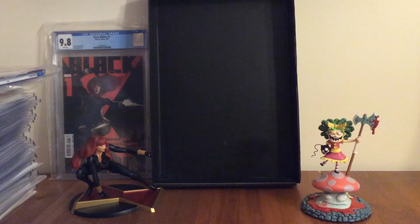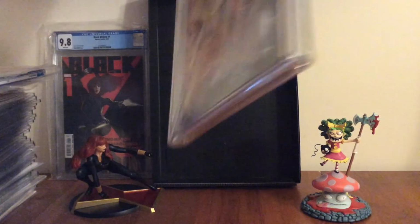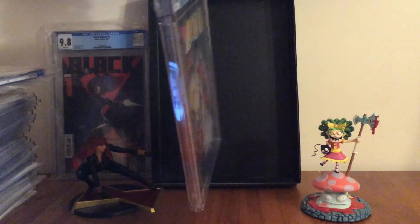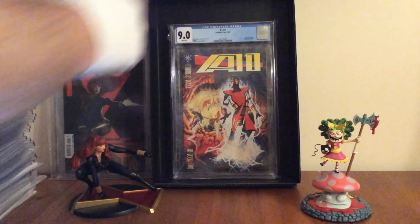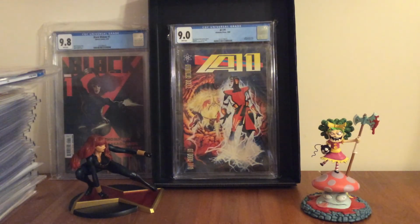Okay, right, the next one I have to show is another book I found for really cheap. I believe I paid like £50 for this book, but these books can be really tricky to find in high grade. And it's an anthology series, and it's quite a thick, chunky book. And this is A1 Volume 1, Number 1. And this is in a 9.0. And I'm really pleased to have this in my collection.